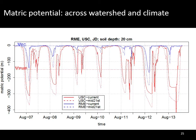You can also notice that for Reynolds Mountain East, the higher elevation site, some of the wetter years, the years that didn't experience soil drought as much, didn't go into soil moisture drought. So 2011, under the future warming, still isn't experiencing soil moisture drought. Although in 2012, you see quite a bit of increase in the timing of soil moisture drought. So you would see an impact at the higher elevation there.